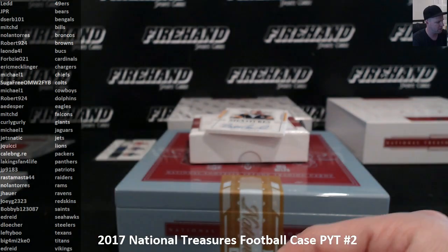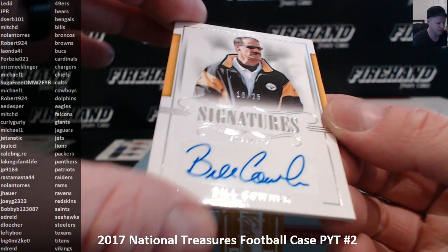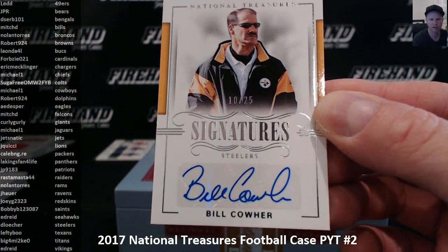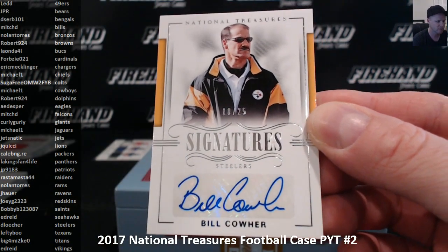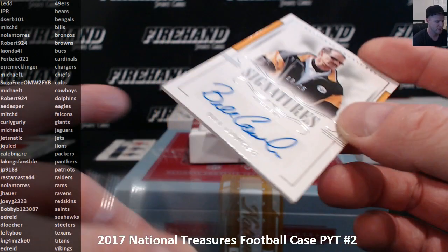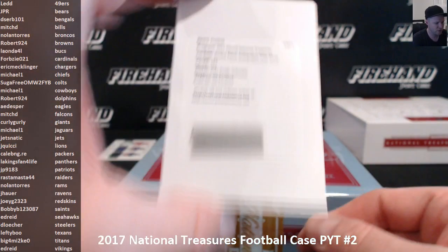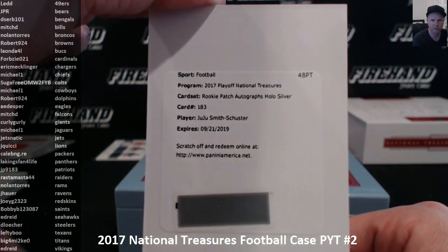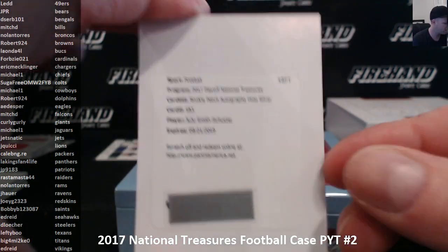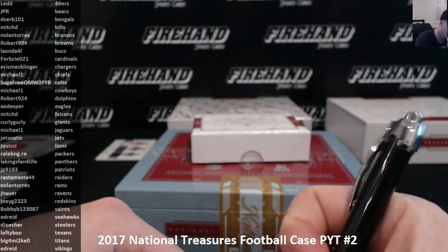Never pulled a Bill Cowher auto before. For the Pittsburgh Steelers, 10 out of 25. Bill Cowher for D-Losher. Them Steelers. And Juju Smith-Schuster, rookie patch auto, hollow silver /25 for the Steelers. And D-Losher doing work. Go Trojans.